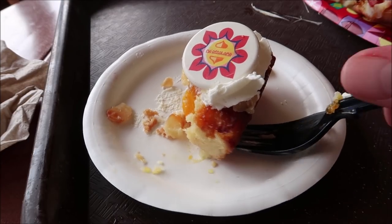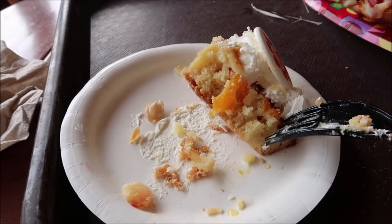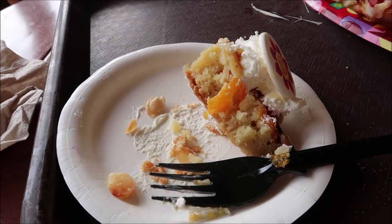Okay. I like it. It's good. I don't think it's better than the Haunted Mansion Push Pop though. The Haunted Mansion Push Pop is definitely better, but this is still a really good treat. I like it a lot.